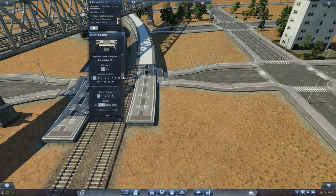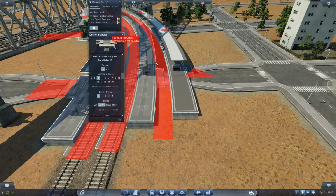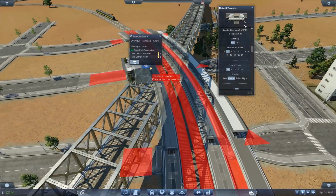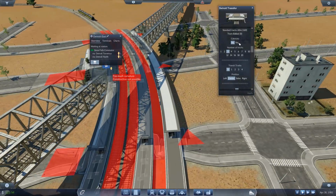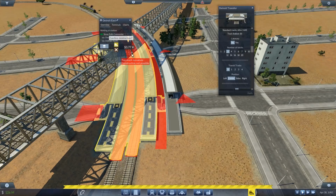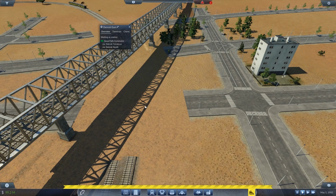Track type, yeah, that's all good. Number of tracks, 3. Yeah, you see, look, that's telling you it's not possible in multiple ways. Although, to be honest, you could, it's hardly being used, is it? So just nuke it. Right, and then we'll relay that. You're going to want to hit the pause button so you don't confuse everything too much.